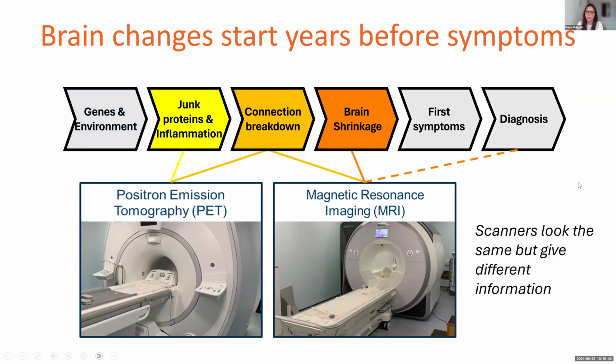So how do we look at the brain? Of course, the brain is in the skull, so we cannot look at it with the human eye. And we use different tools. Maybe some of you are familiar with this. The most common brain scan that we use is magnetic resonance imaging, or MRI. And in my research, I focus also on another scan that looks very similar to MRI, but gives quite different information on the brain.